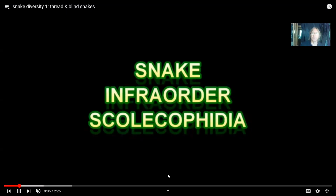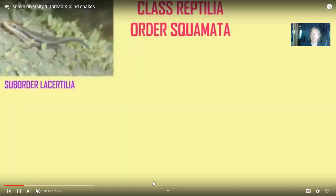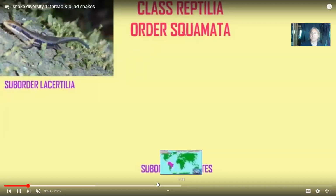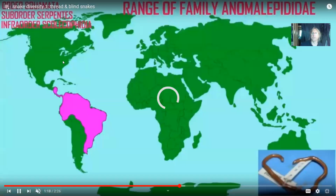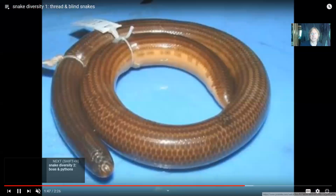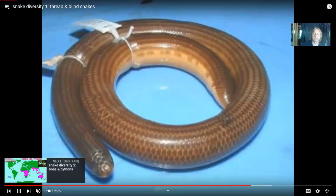And so when we look at the groups of snakes, snakes are a suborder, and then there are different families. And notice that some families have a limited geographic distribution, not being found in the Northeast United States, such as these blind snakes and thread snakes here, or these boas and pythons.